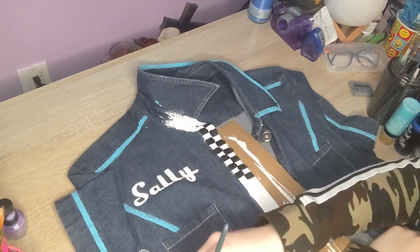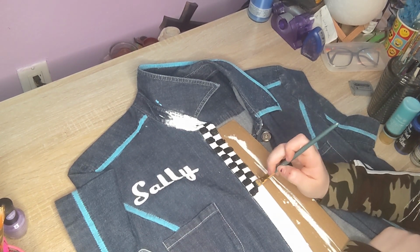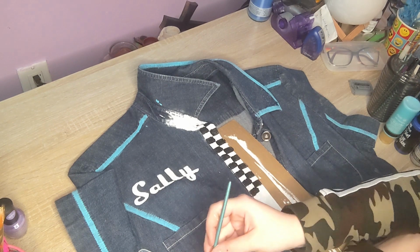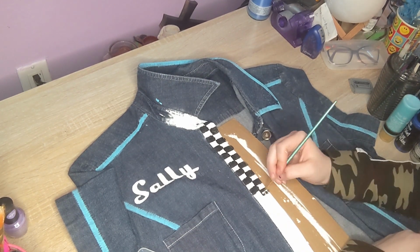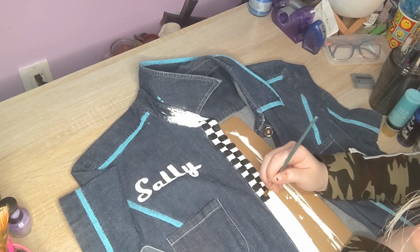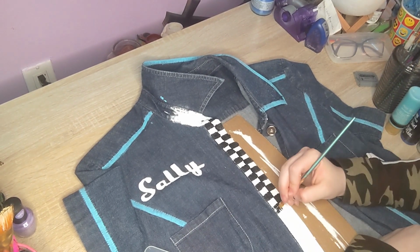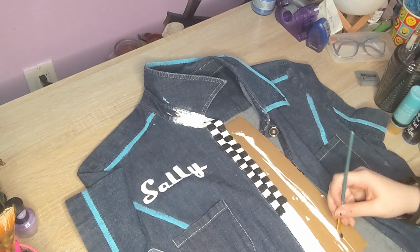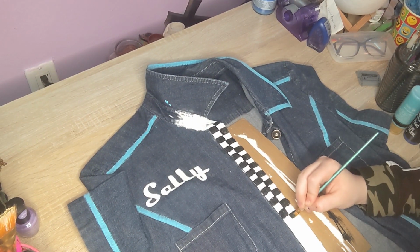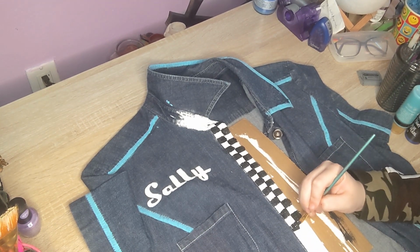And a quick little PSA, this is acrylic paint. Most of the time I wouldn't recommend you use acrylic paint because it's not exactly washer-proof. You can wash it off, and I don't like that about my other creations, meaning that I can't wash them. I have to take very good care of them. So I would recommend you use fabric paint. I just used acrylic because it's much easier going on and it's much more pigmented. But you know, take whatever risks you want.